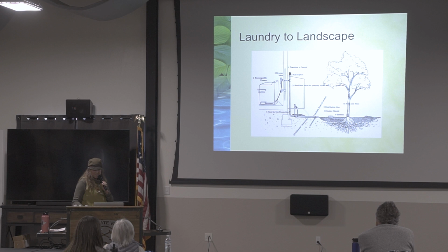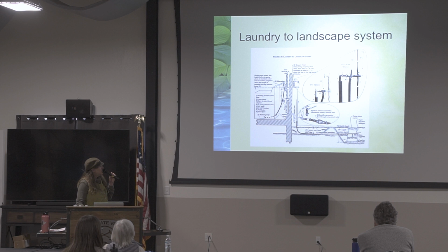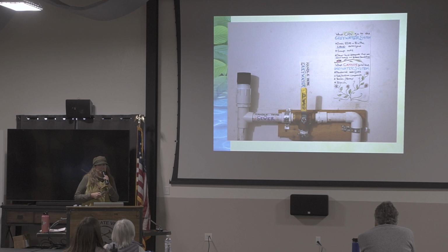This is just another look at some of the earlier laundry to landscape systems. It's really important, since this gray water is going into the landscape, to label your systems so that people that are using it know that if I'm going to use something like bleach or borax or anything that has a high salt content, I'm not going to put that on my plants. I'm going to send that to the septic.